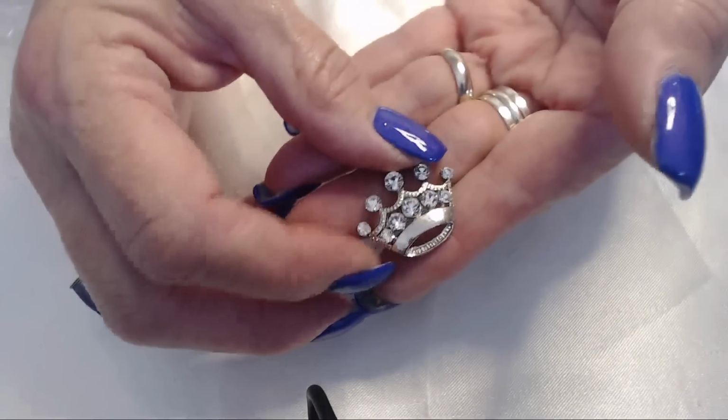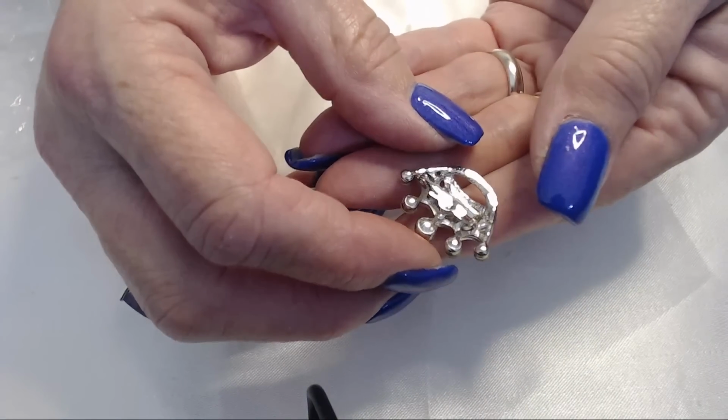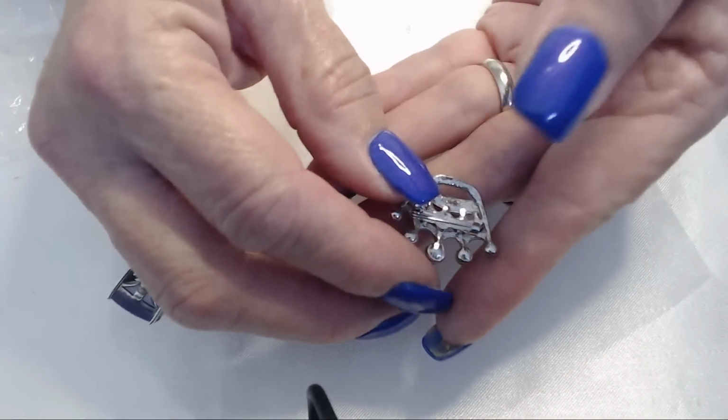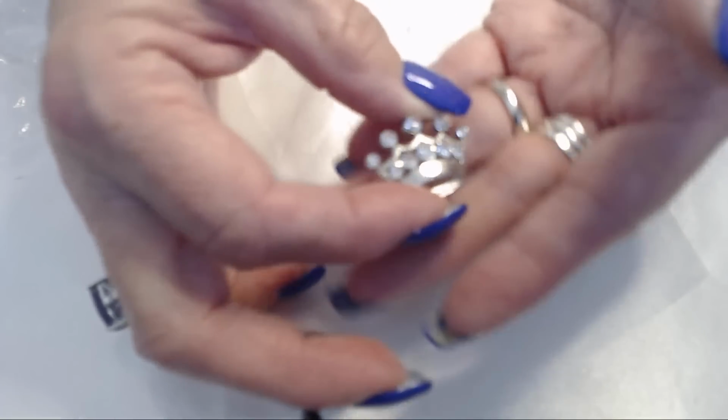Okay, so next is this little crown brooch. This is a tiny one. Oh, this must be what she said, crown. I thought it said clown. Okay, I get it. Crown. Isn't that pretty? This looks vintage, too. Very cute, though. I like it.